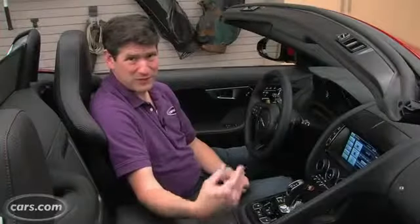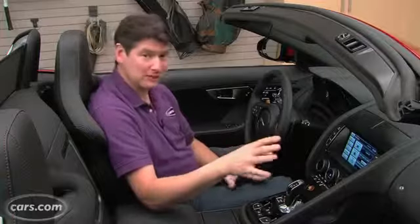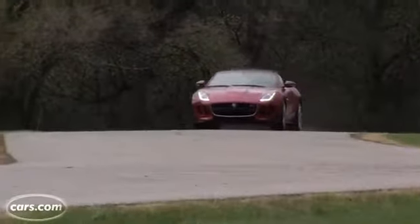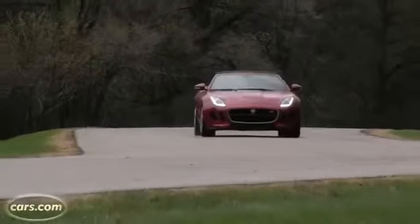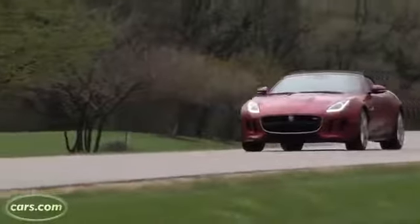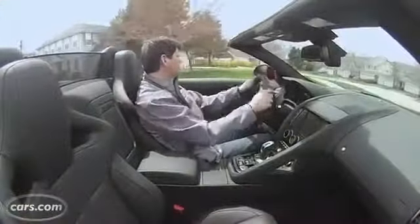Jaguars often surprise people with how engaging they are to drive, how sporty, even the ones that don't look that sporty. This car definitely dials it up. It has excellent handling, really good weight distribution front to rear. I feel like the V8 version is a little bit nose heavier. There's more push in the corners. Would make sense with a larger engine in front.